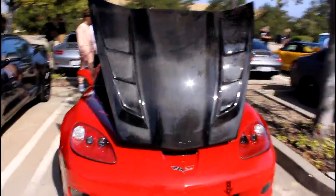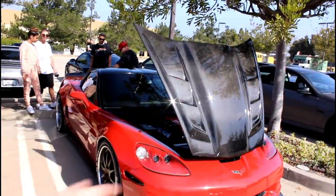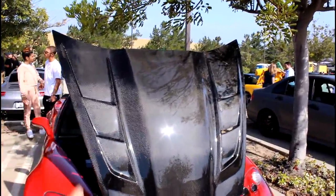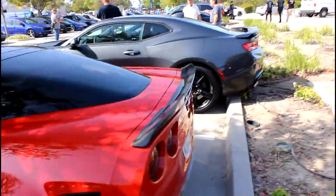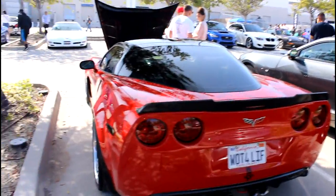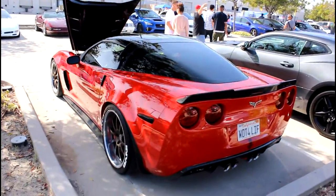At least. Here's a really nicely done Z06. This is exactly how I do it. Different wheels, but I'd love to set up my future car like this. So he's got an aftermarket carbon hood with some really awesome slats in there. Front splitter in carbon, side skirts in carbon. Rear wing, carbon. I mean, this is an amazingly done car. This is like a model for how I'd like to set mine up.